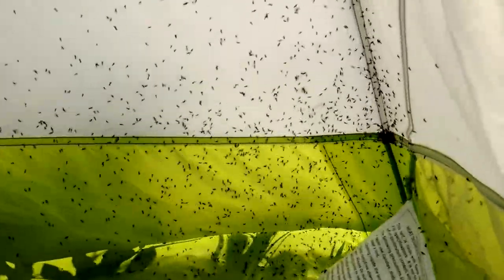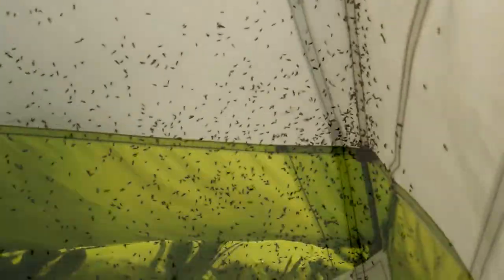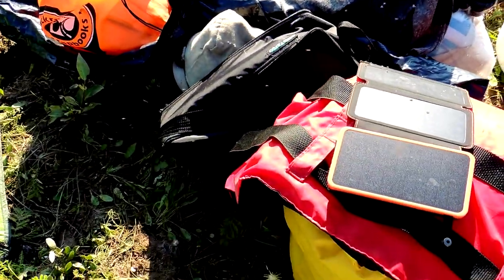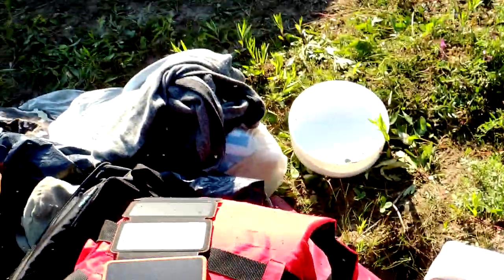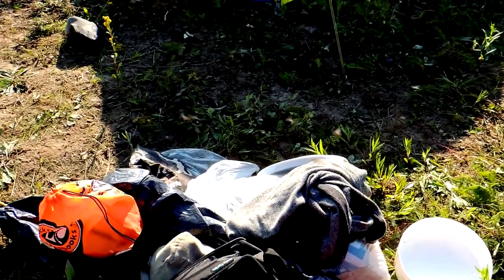This is inside the tent. Just left the door open for a little while, and look what we're dealing with. I hope you can see that. The bugs are bad. The ones inside the tent sure showed the intensity, but from where I'm sitting or standing, it's just crazy.